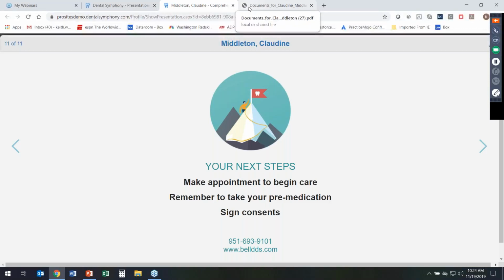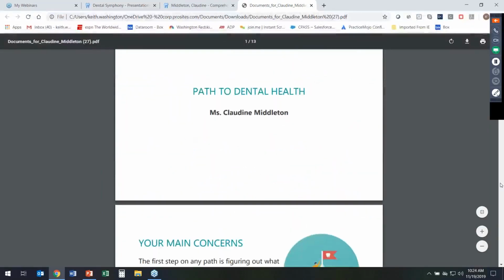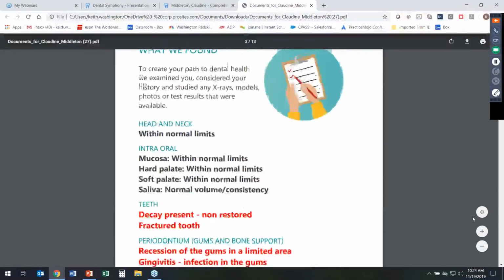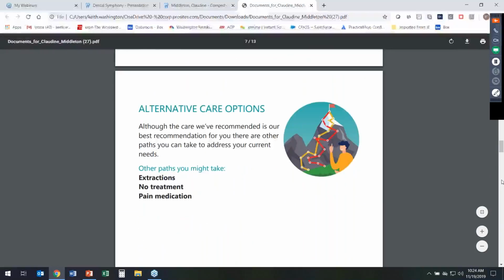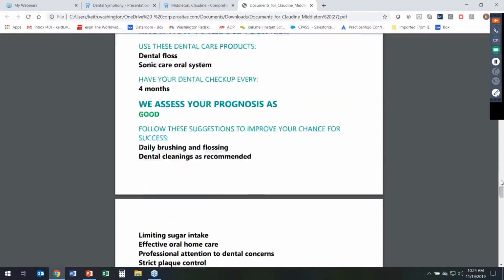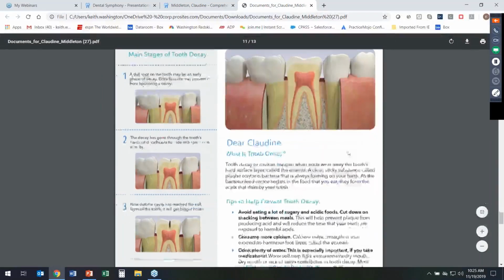If you have a patient or you have a practice in your office that you don't want to show the presentation there, or you don't have an iPad or a computer in the operatory and you want to print it out, you can take this same information and produce the printed document for them, including here are your main concerns. Here is what we found. Here is our recommendation for you. And just as importantly, here are the risks of not seeking care, alternative care options, the cost of care, preventing future problems, and we've created the video in a one-page education tool so that you can show the patients.